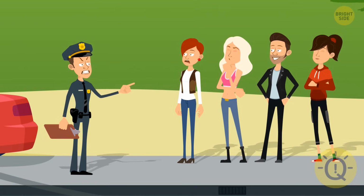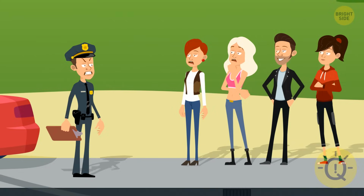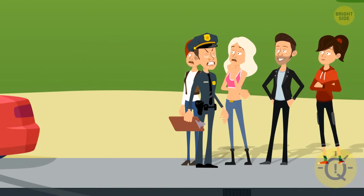The driver was the blonde girl. Look, there's a sweater on the driver's seat. She's the only one not wearing a jacket or a sweater, so it must belong to her.